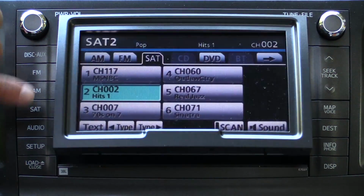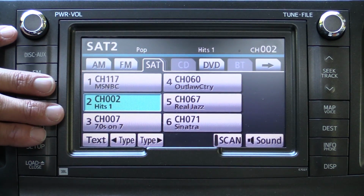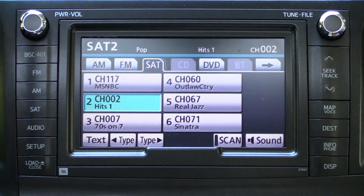And the map DVD is used because this system, again, as I said, is not as modern as the other Entune systems available in the Sienna. Those other systems all store their map data on a secure digital card slot that's usually right over here on this side of the radio head unit.